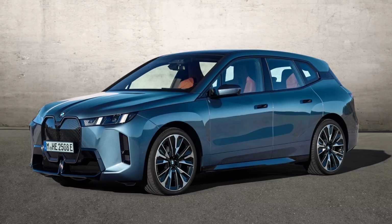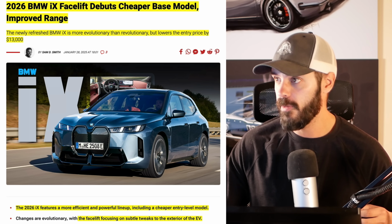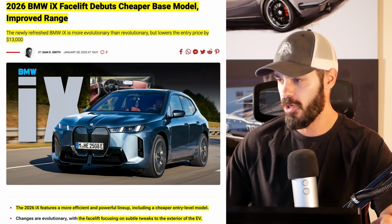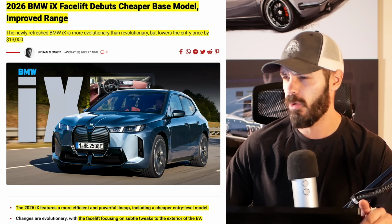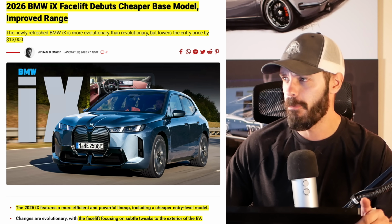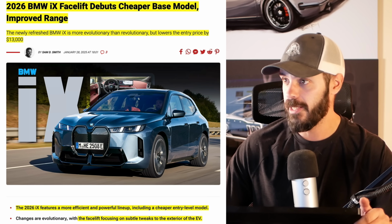We're going to have a look at this, compare the old to the new in Photoshop in just a minute, the fun stuff. But before we get into that, let's have a look at what this is all about, because underneath the metal, there's also a lot of new stuff going on here. So, 2026 BMW iX facelift introduces cheaper base model, improved range. From this article from CarScoops, going to link it down below.